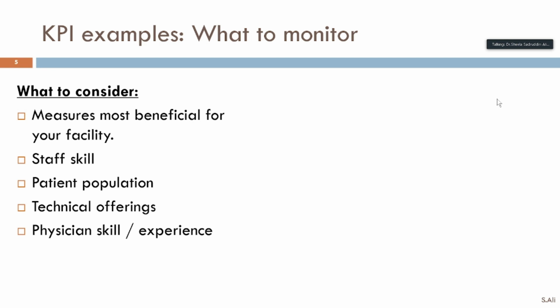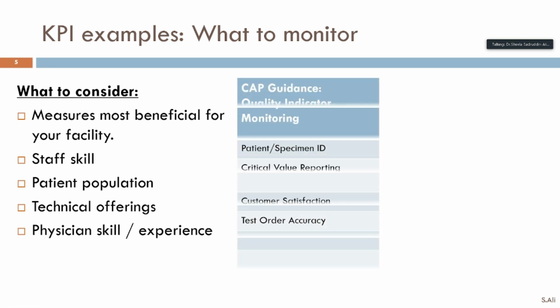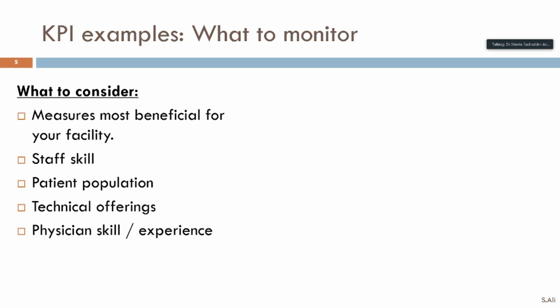Whereas for a lab that has many more junior level embryologists or less skilled personnel that are developing their training and skills, then some of the lower KPIs may be a better fit. So to judge your staff and your situation is key. Patient population is also very important, and so is technical offering, and physician skill and experience is just the same. Do you have new recruits, physicians right out of fellowship that are just now testing the waters, and then senior level physicians for whom you may need to consider outcome by physician?